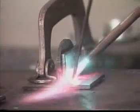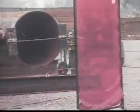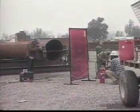Always weld and cut only in those areas authorized by management. Protection in the form of curtains or enclosures is required when other persons could be harmed by the effects of the flying slag or eye hazards.